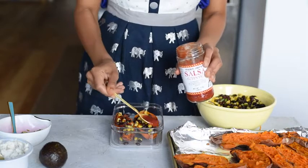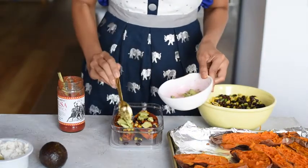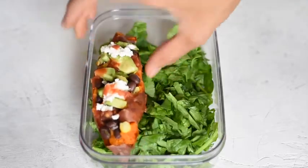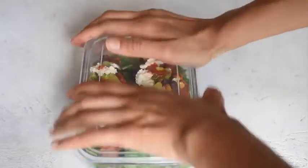We'll pour on some salsa, then we'll add our avocado. Again, I'm using a baby avocado, but you can use as much as you like. Finally, we'll add that optional vegan ricotta cheese. And we'll serve it over a bed of baby spinach to make sure we eat enough greens, and you can take it on the go or eat it when you get home from work or school.